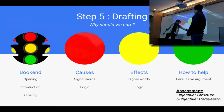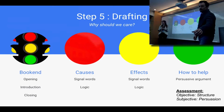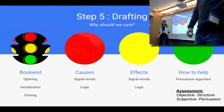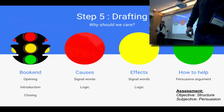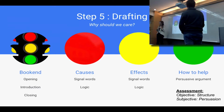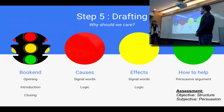There are two methods of assessment with this. We had the actual structure, because we taught them how to write paragraphs, topic sentences, signal words, conclusions. And then the persuasion. Were your arguments logical but also triggering the empathy of the people who need to be listening? So there was a multifaceted way to assess those.